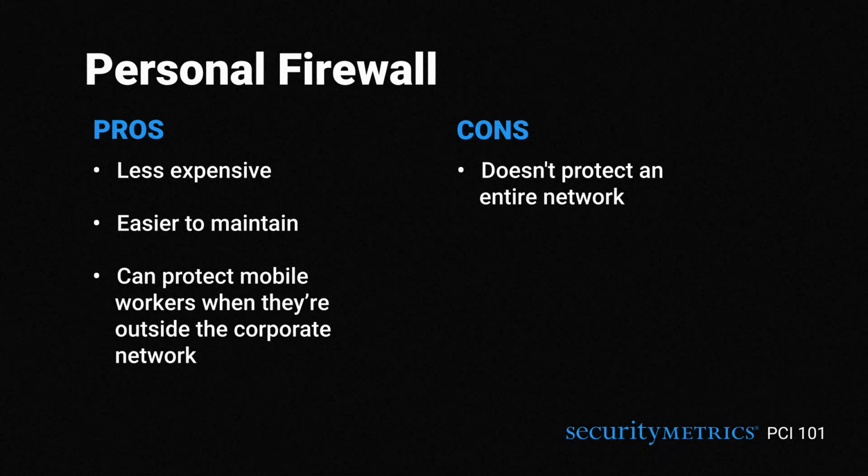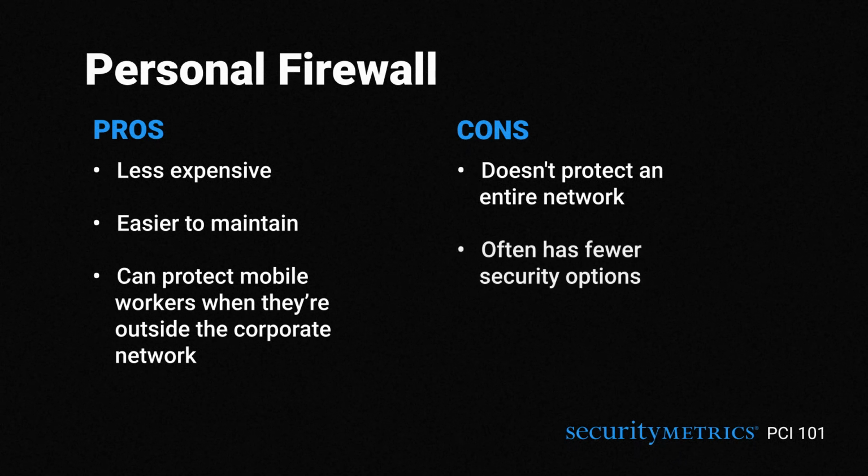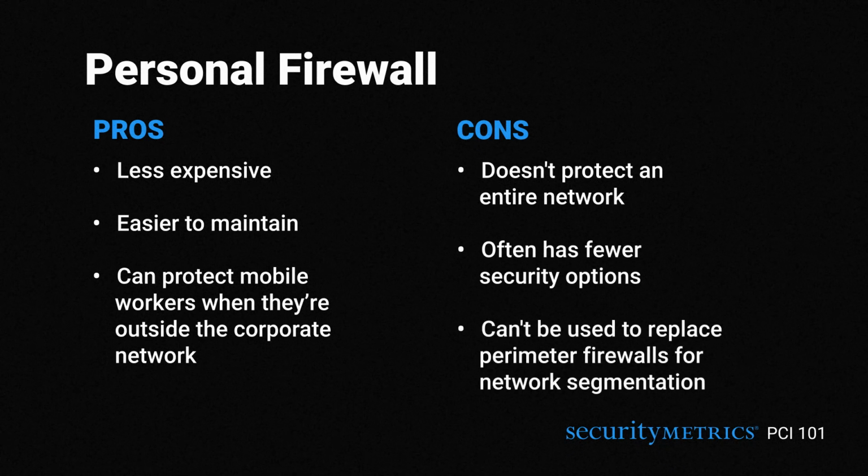It doesn't protect an entire network. It often has fewer security options, and it can't be used to replace perimeter firewalls for network segmentation. Remember, perimeter firewalls protect entire networks, while personal firewalls protect the system that they're on.